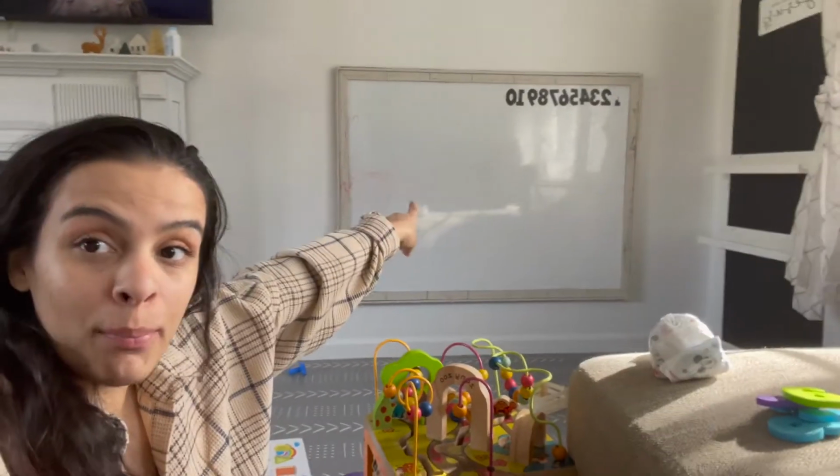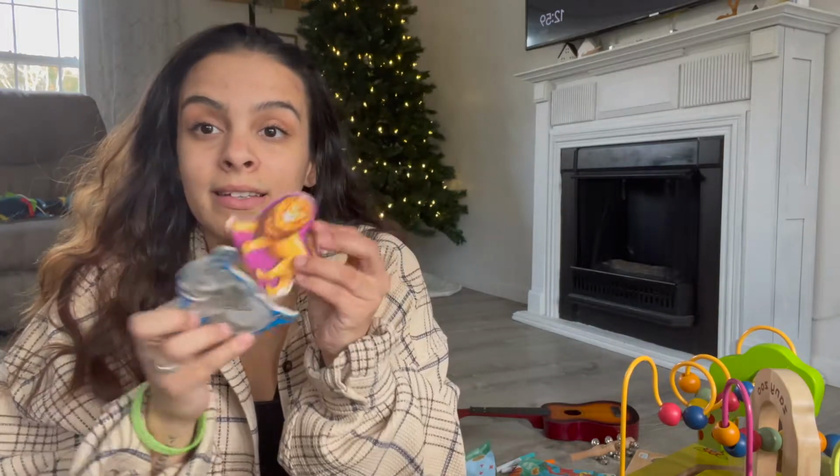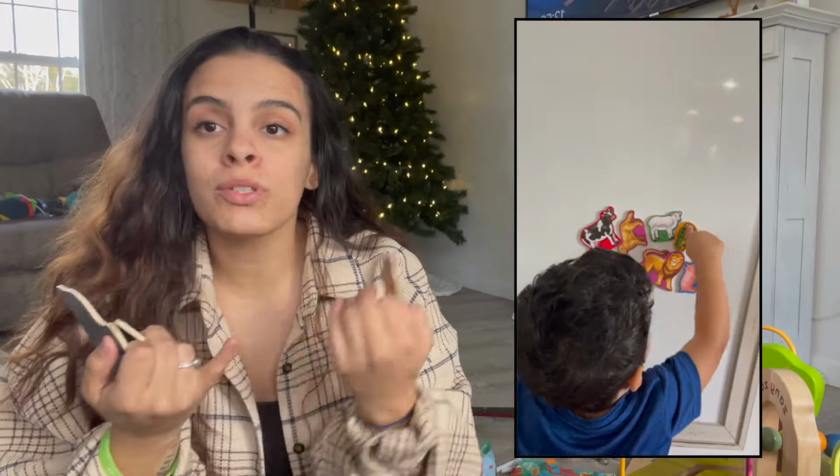Number 2 on my list, it's actually over here, is a whiteboard or a chalkboard of any kind. This whiteboard is a multi-purpose item. Of course they can draw, but on top of that, you can get magnets, and he is so entertained by these magnets. He'll put them on, take them off, put them on, take them off. But you can turn it into a learning tool too. So I got a bunch of magnets of different fruits, colors, and animals. I'll try to do a little lesson with him every week, and I'll switch up the ones.